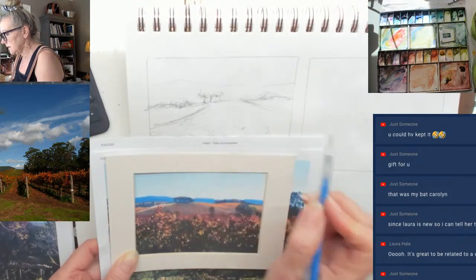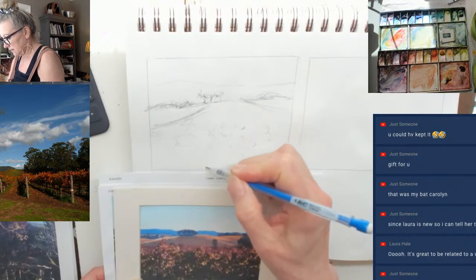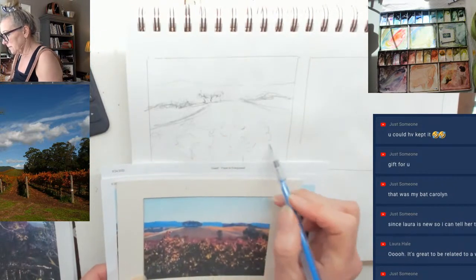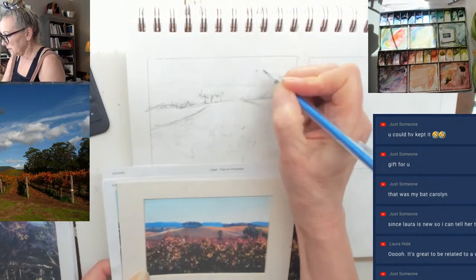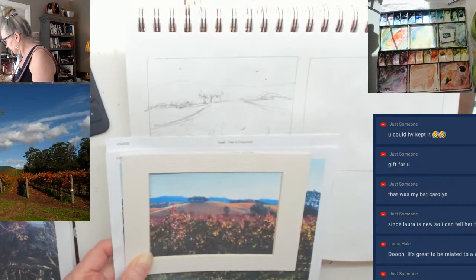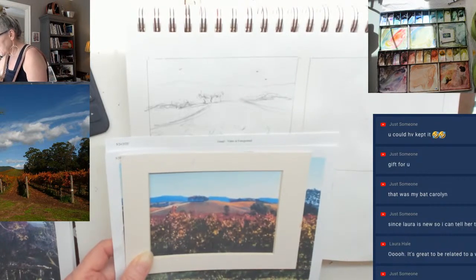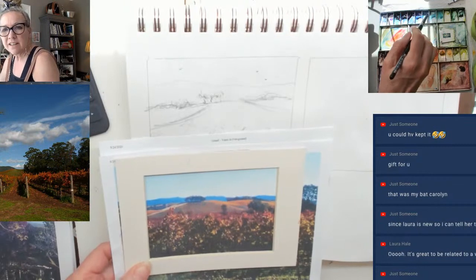Just let me get a nice little hillside there. And then these are the grapes. And let's put a couple birds in there. Okay, let's just do a quick little study.